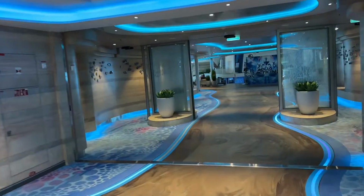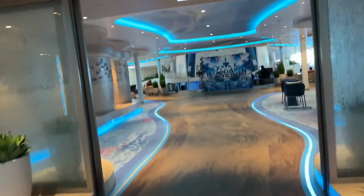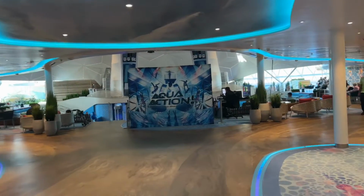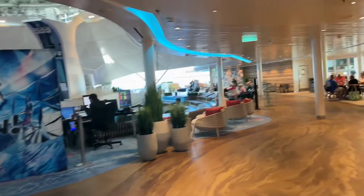This is Royal Caribbean's Icon of the Seas, front of the ship on deck 15. This is where the Aqua Dome, the Aqua Theater is. There's the Hook Seafood, the Overlook. There's the Aqua Dome Market here as well. So this is a great area. This is where the Aqua Show is.